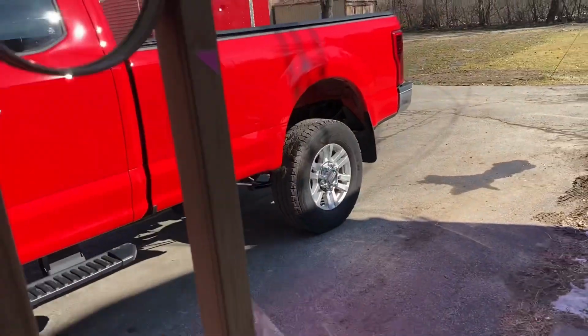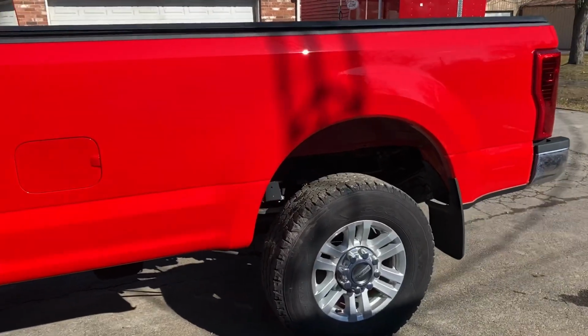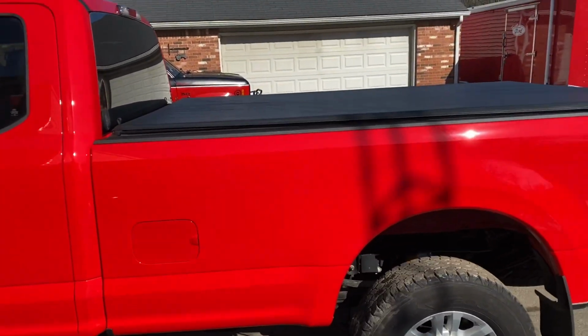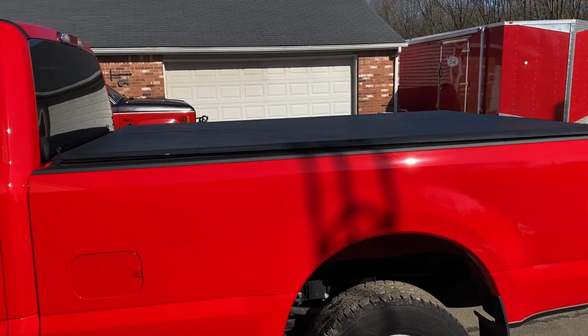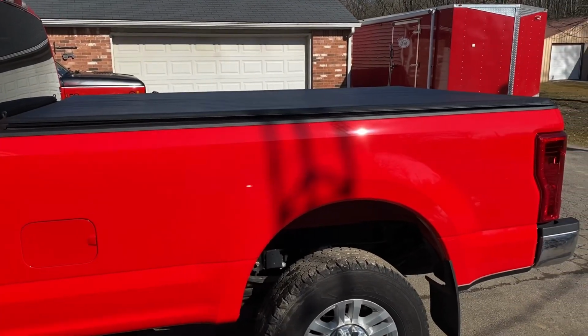I do have plans to add the factory fender liners in the back of the bed just for a little bit cleaner look. I did add a roll-up tonneau cover. That's like a $350 item. I think I got it through Summit Racing is where I bought it. Just makes it real nice to be able to close everything off there.